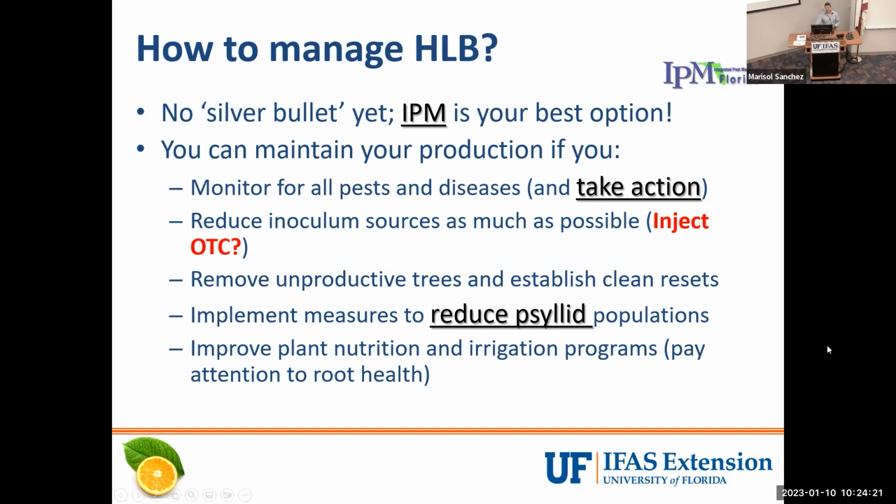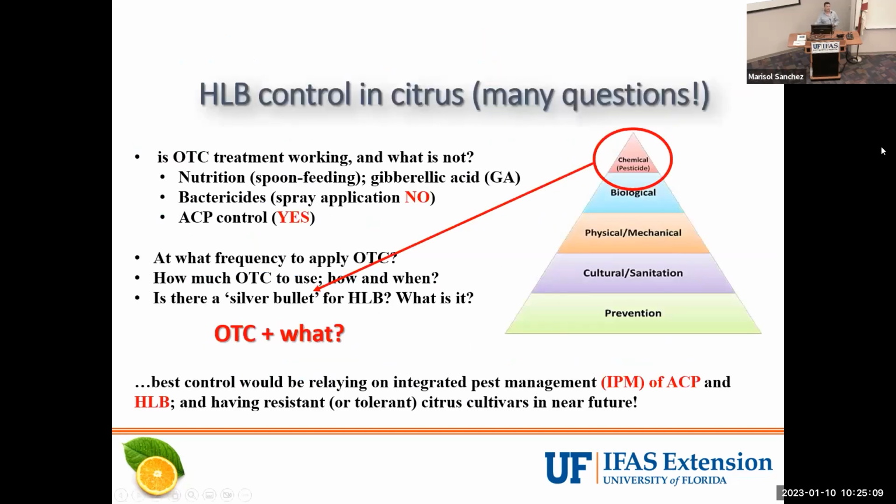So please remember that. If you forget everything else I said, remember OTC injection itself will not be enough. You have to take care of the psyllid. And in the second part of the presentation, I will be talking about another disease, Phytophthora, which mainly infects citrus trees through the roots. It's a soil-borne pathogen. I would like to remind you that HLB also infects the roots of citrus plants, so in combination, it can be devastating as well. So please pay attention to root health while you are taking care of the psyllid population and reducing the inoculum of HLB, by paying attention to irrigation and fertilization requirements of your grove.